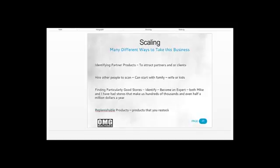Today I'm going to talk about scaling. One thing that you must understand is that there are so many different ways to take this business, it's sort of unbelievable. The sky's kind of the limit, and what you want to do is entirely up to you. You can play it many different ways. There is no one right or wrong way. I know several people that make a ton of money using all these different ways.